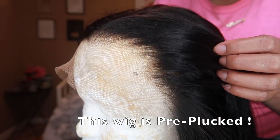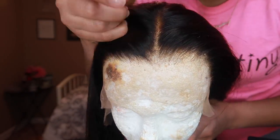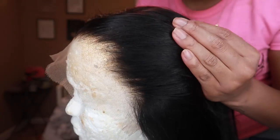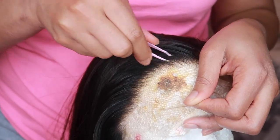So I've already done a little bit of plucking to what's your right side, so I'm gonna do a little bit on the left. Just ignore the dyeing stains. Just ignore all of that on her, okay?